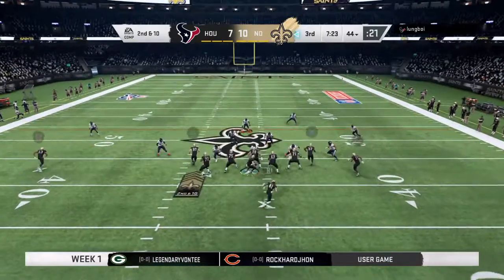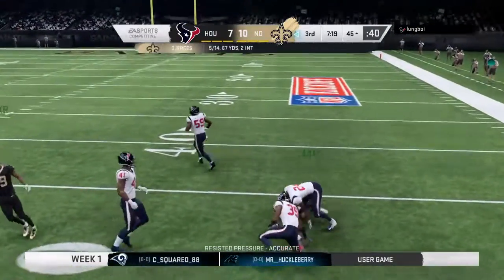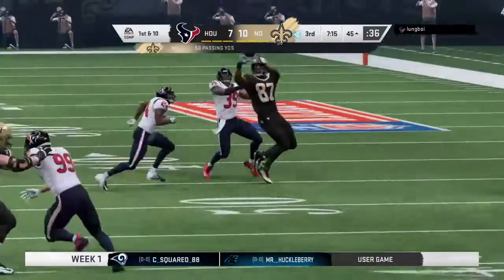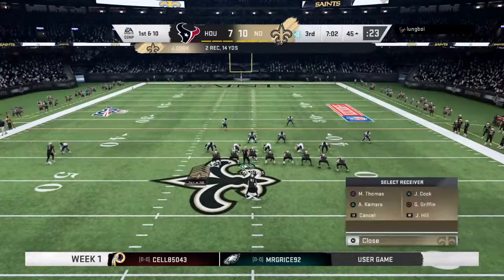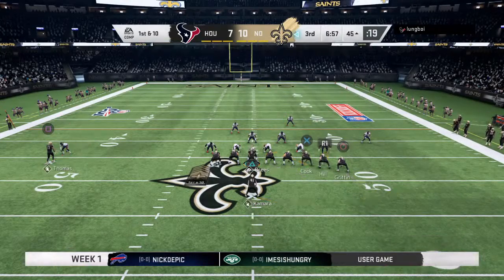Now Breeze. And he'll be taken down across the 50 at the 45 in enemy territory. 11 yards there, first down. So a 1st and 10 now in Houston territory at the 45-yard line.